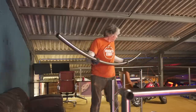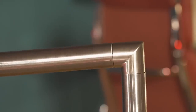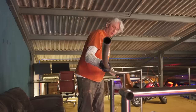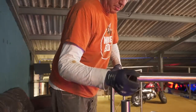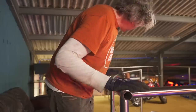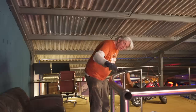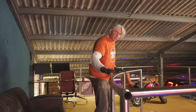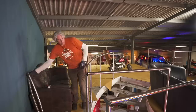So here we go. This is our first long length. Slots onto there, rests on there. And the last bit, of course, is this T-piece, like so. And that should sit on there. Now, a bit later on, I'll get round to actually attaching these little tops onto there and gluing everything together. But before I do that, I want to now see how everything else is looking.